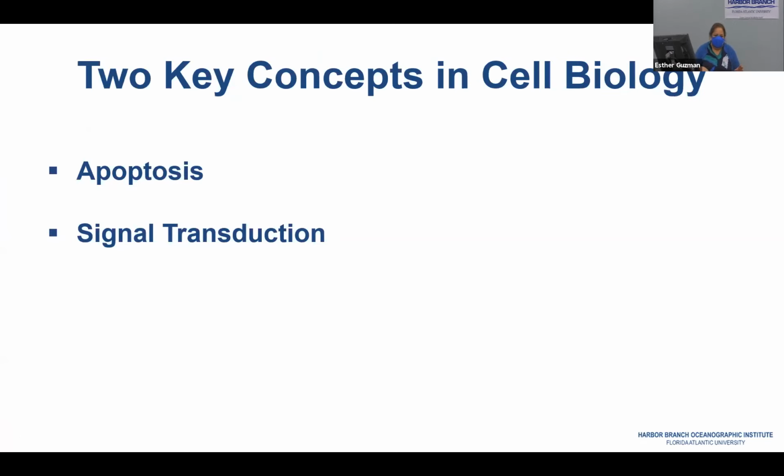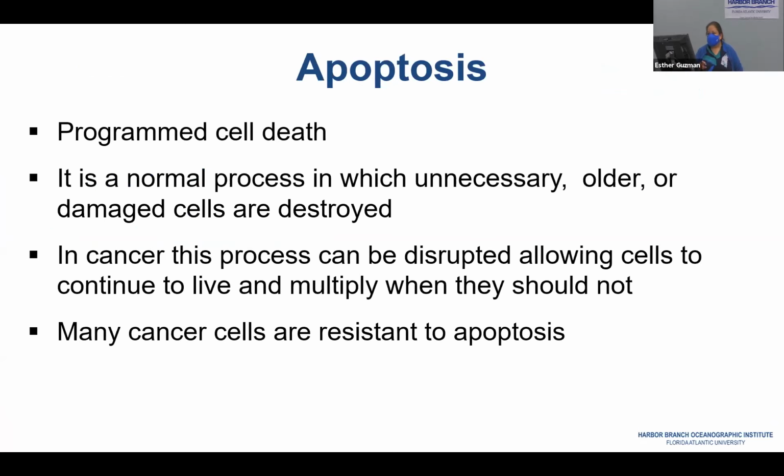So before we get really into the nitty-gritty of it, I had to introduce you to two key concepts in cell biology. I know I'm going to toss these words at you, and so I would like to define them before we move forward. One of them is apoptosis, and the other one is signal transduction. So apoptosis stands for programmed cell death. And it is a normal process by which a cell that has finished its function can eliminate itself, or if the cell has been damaged or has become old, this is the way that a cell will get destroyed. It takes energy, it's a very orchestrated process.